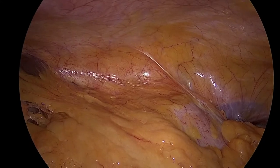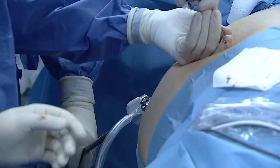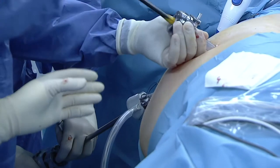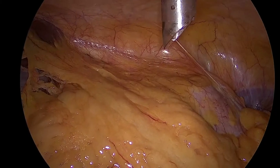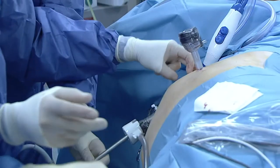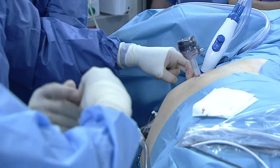Be careful because this is a cutting trocar. I prefer the non-cutting trocars for this, but it's fine. And here, left side, 5mm. Good.